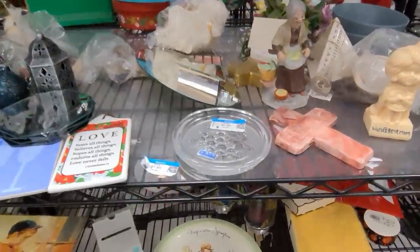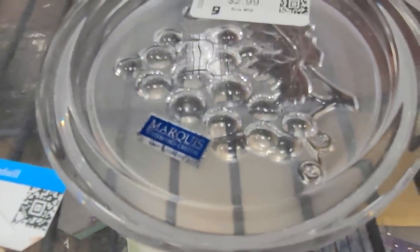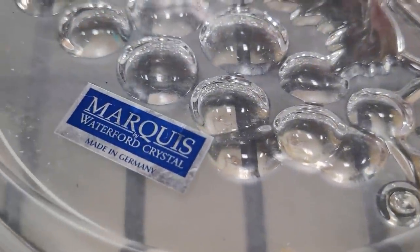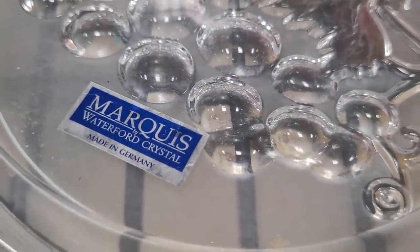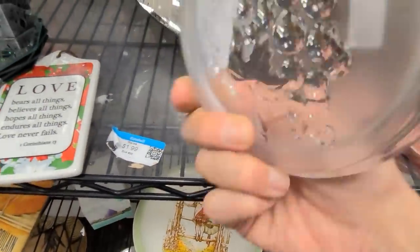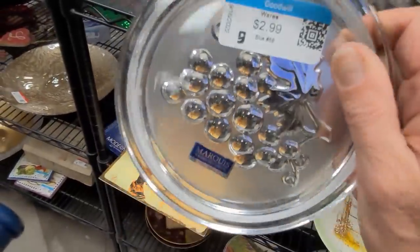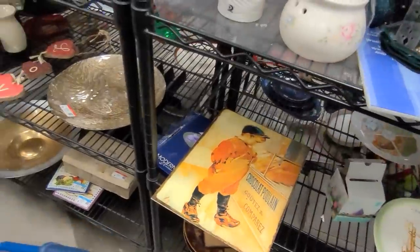Just doing my second go round of the store to make sure I didn't miss anything, and I did miss something. This is a Waterford Krystle wine bottle coaster for $3. Can't believe I didn't see that the first time, but it's in great shape, no chips or cracks, so we will definitely pop this in our cart.